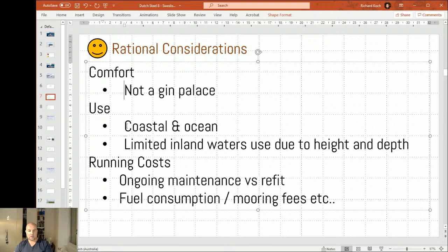It's limited really to coastal and ocean. You're going to have limited inland water use due to the height and the depth. In Holland on some of the big rivers you're going to be okay, but you may not be able to pass under some of the bridges. You're going to have to go the mast up route, as they call it. And then obviously the depth, if you're 2.53 meters, some of the harbors may not be open to you.